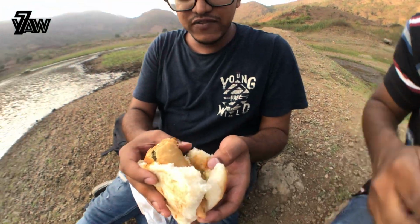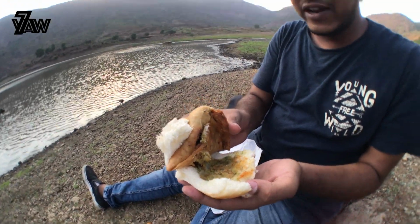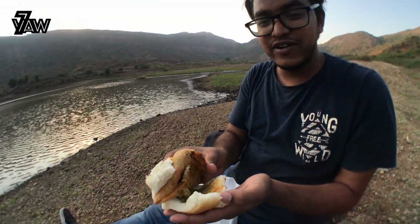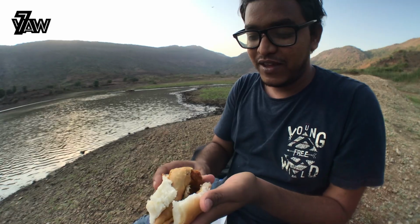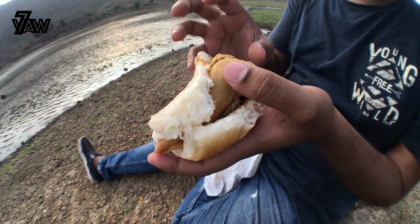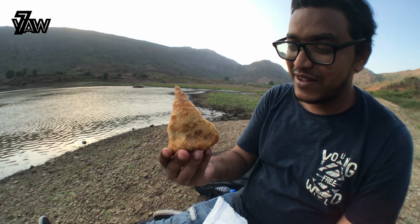We have two different kinds of chutneys in this. This is the green chutney made with chili, coriander, pudina and all that stuff. And then the red chutney made with tamarind, amchoor powder and all that. And then we have the samosa, which is the main ingredient of this samosa pav. A plain samosa inside so you can show them? So that's the samosa you have. What all is there in that?